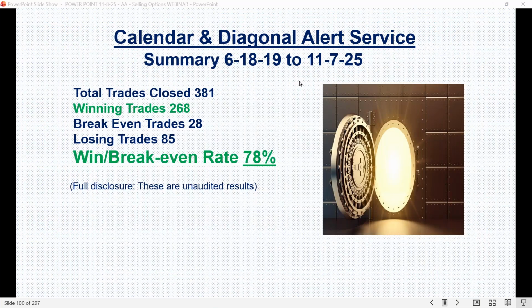Here's a breakdown of the calendars. We've been doing a lot of these lately in this trending market.